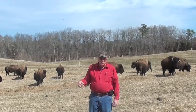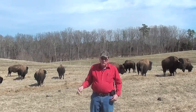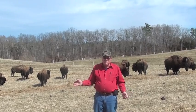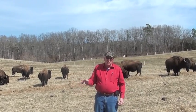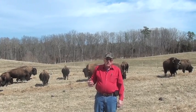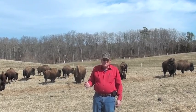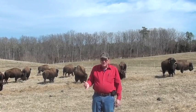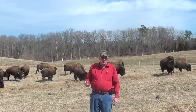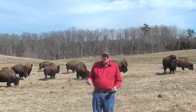We have 2 breeding herds on this farm, and then we have another farm up the road where we raise anything from weaning size up into slaughter size. The animals are raised on grass. We don't feed any grain. It's a slower way to grow them, but your omega-3 to omega-6 fatty acid ratio is much better with a grass-fed animal. We think it has a richer taste.